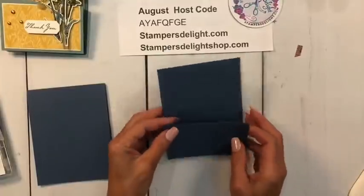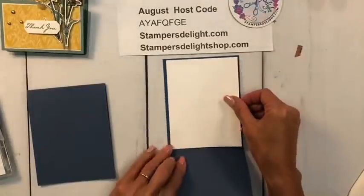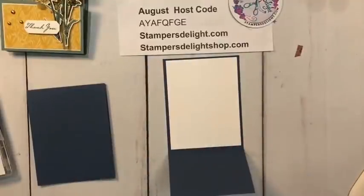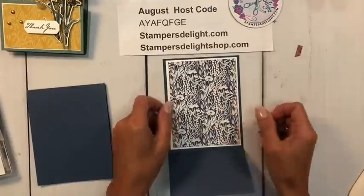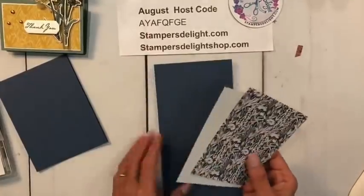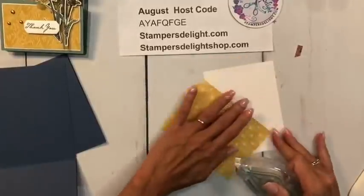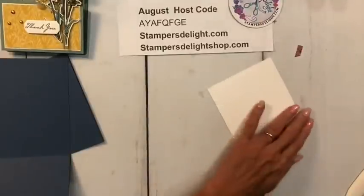First, we're going to decorate this. I've already done some pieces ahead of time. This is a piece of basic white, which is going to go back here, and that's 4 by 5 1/4. And then we have a piece of the Designer Series paper, which is 3 1/4 by 5. That's going to layer right on there. I can go ahead and do that before I do the next step. Now, I'm using my Stampin' Seal. I use Stampin' Seal a lot. It's quick and easy for me, but you can use any adhesive.